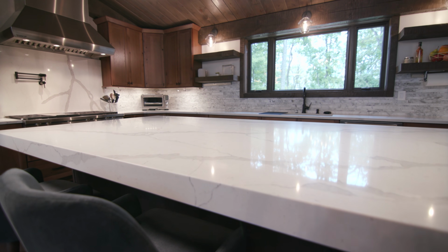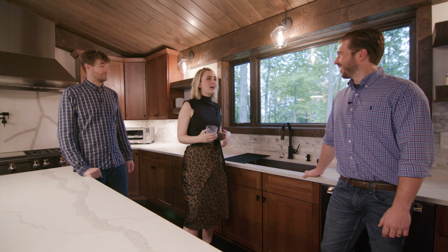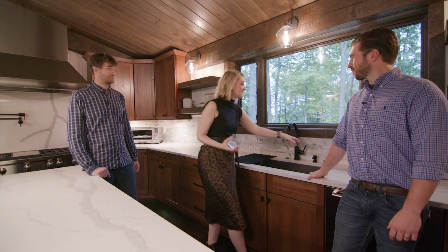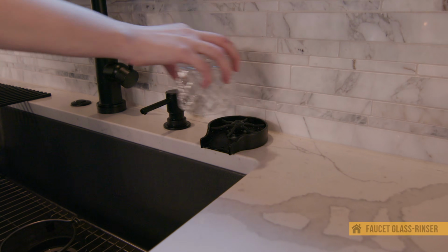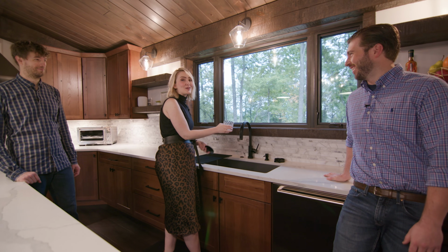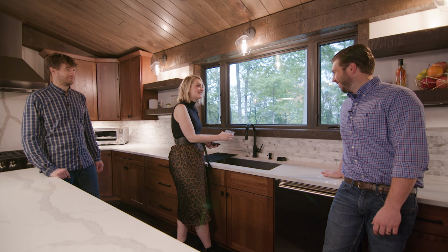So we love to do a lot of entertaining, especially with me loving to cook. And one of the things we love to make is old fashioneds. When somebody finishes with their drink, you bring it over here and you just do a quick rinse before you give them a refill. That's a really nice little bartender thing to have on hand. That's awesome.